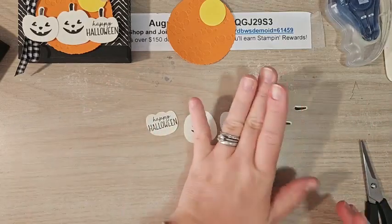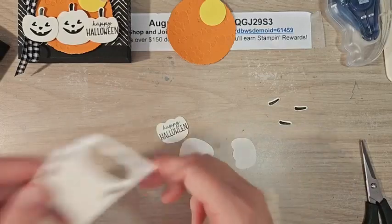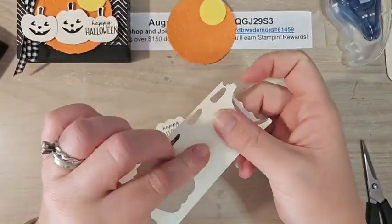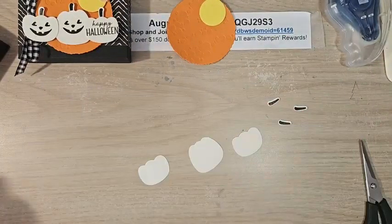We're going to add on the stems, and I'm going to do that with dimensional, so I'm just going to turn them all upside down. And you can tell this glow-in-the-dark paper, one side is white, and then one side has this kind of greenish hue on it, and it's textured. So the smooth white side is going to be the back when you're stamping.